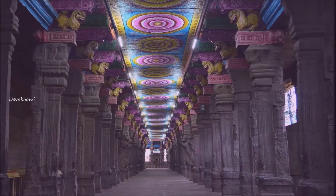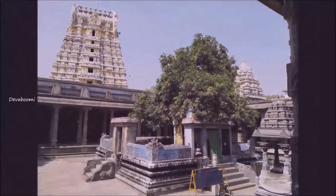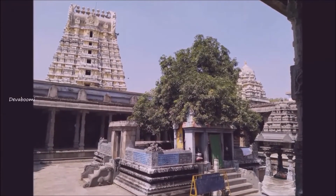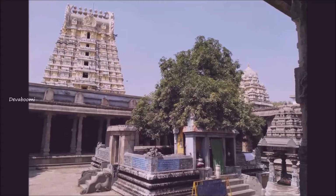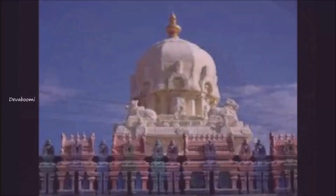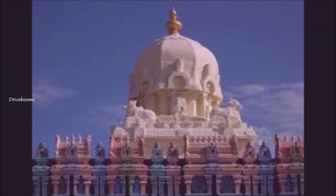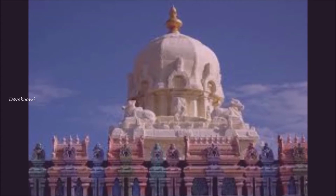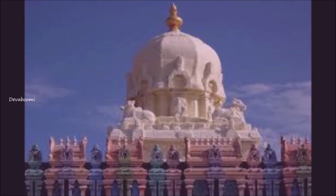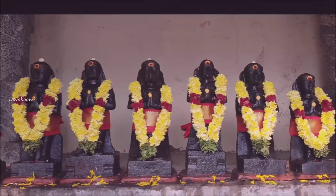The temple premises spread across 25 acres. It is more or less the same size as the largest Vishnu temple in Kanchipuram, Varadaraja Perumal temple. However, in terms of temple size, this is far bigger. All the four Shaivite saints, Appar, Sammandar, Sundarar, and Manikavasagar, have sung the glory of this temple.